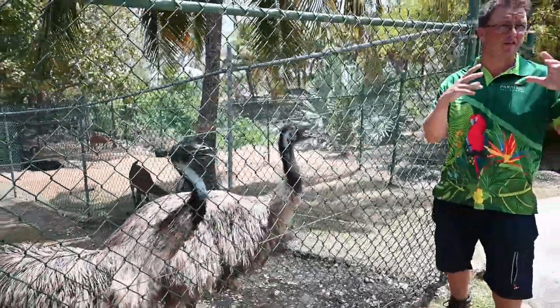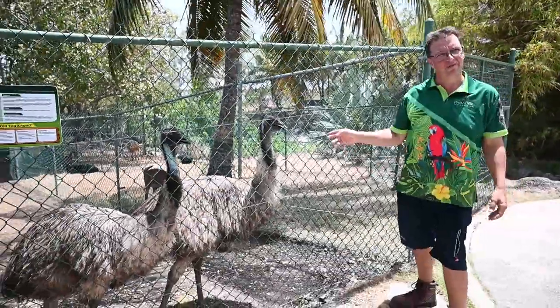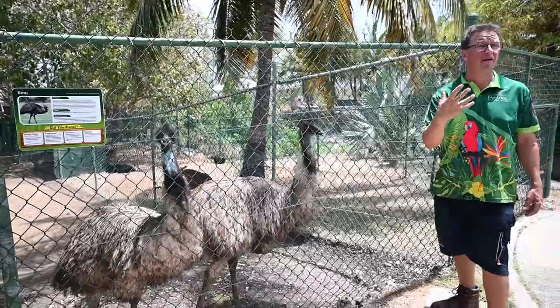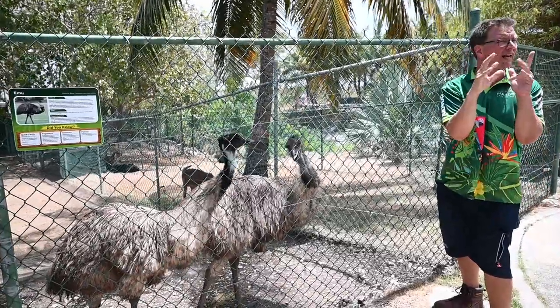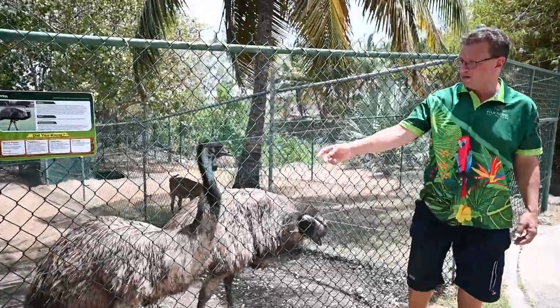They'll see your necklace and be like, shiny, and just want to get to it. In fact, the Aborigines will even use that to hunt them. They'll put something twinkly in a tree, and the emus are attracted to it. But they're pretty chilled out.